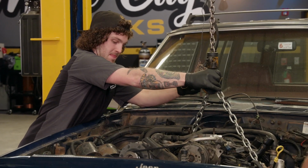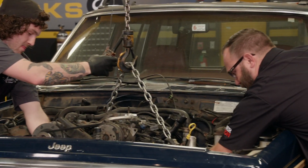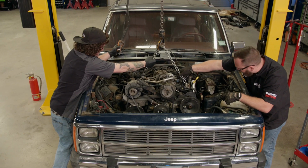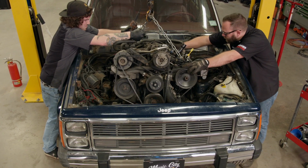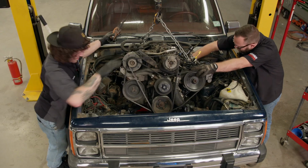Let's do it. Oh, I'm loose here. Did you disconnect everything? Got an oil pressure switch sitting over here. I hope so. We'll find out in a minute. That's loose. Couple of vacuum lines. There's only 100 of them. Well, it's the 80s. You're good now?